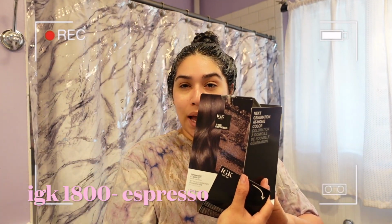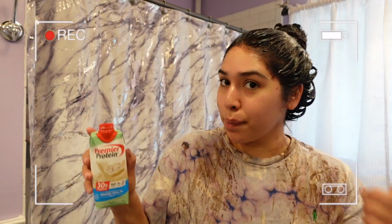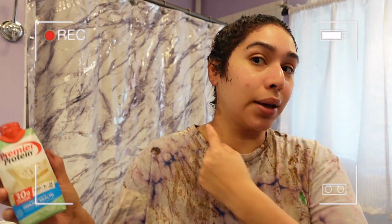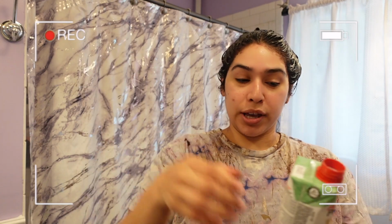It's like an off black. The color's called 1-800 Espresso. So I'm gonna try it out and see how it does. I messed up by not putting Vaseline on my head like I usually do to make sure I don't get stained, because I was lazy today and my hands are all stained to my arms. Like, oh my god, that sucks.